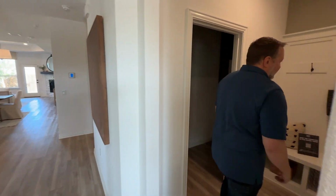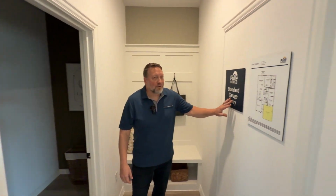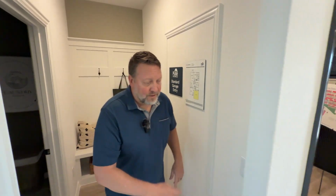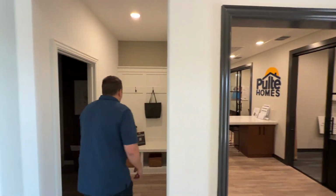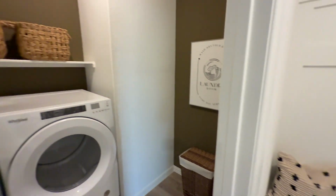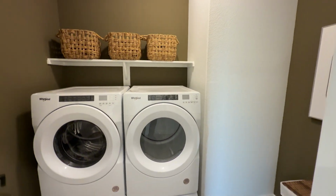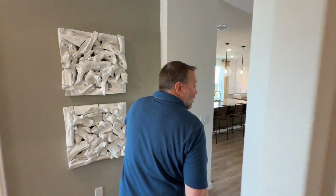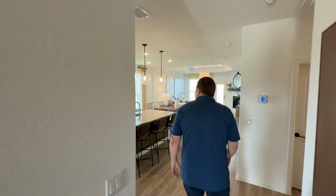Okay, here we are. This is going to be a standard garage entry. Right now the garage is over here. That's the sales office, but there's going to be a 2-car garage right there. We have a little mud room here, and then we have a nice little laundry room tucked away from everybody, so it's not going to be noisy. Hopefully you have those quiet ones.